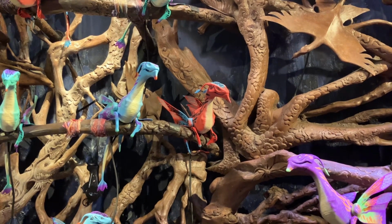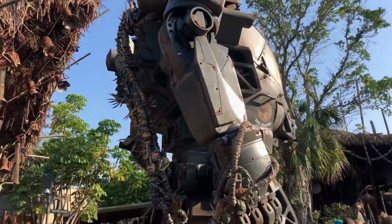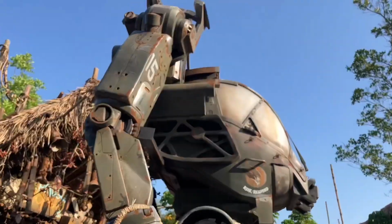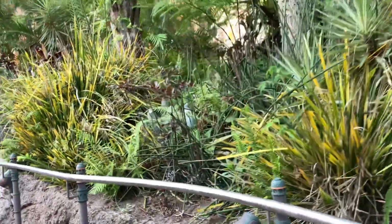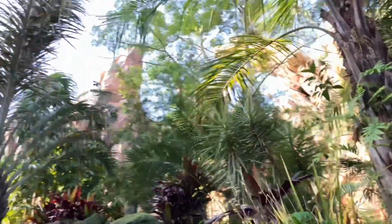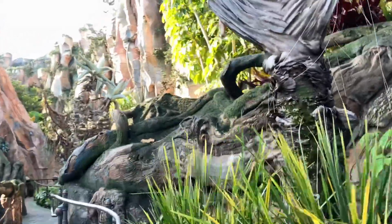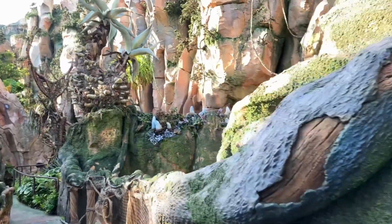You can hold here till 7 o'clock. Yeah. All right, we're entering Flight of Passage queue. One of the prettiest queues, smells great. And a little bonus. Big bonus, look at this.